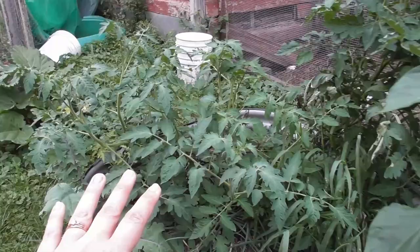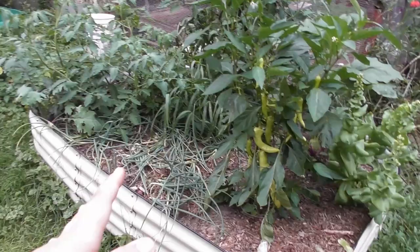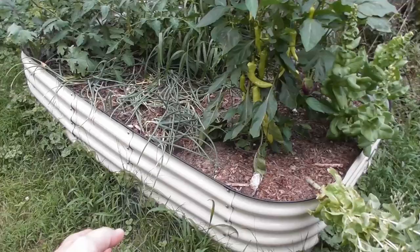Volunteer tomatoes just got thrown in here. They are doing very, very well. I love that it's raised and the animals are staying out of it. And I think that's why I love it so much, is it works out here. It's held up beautifully and the animals are leaving my food alone.